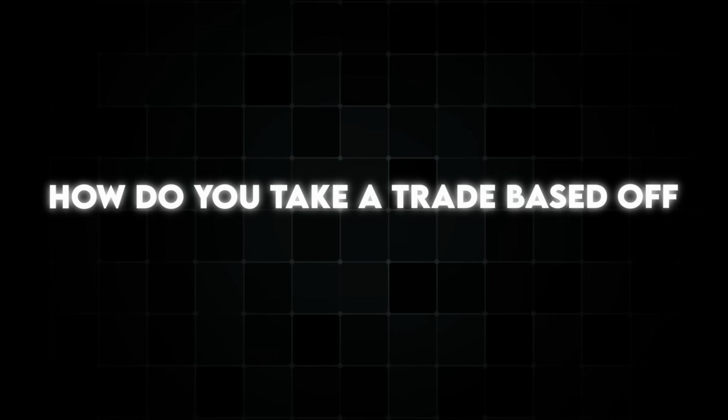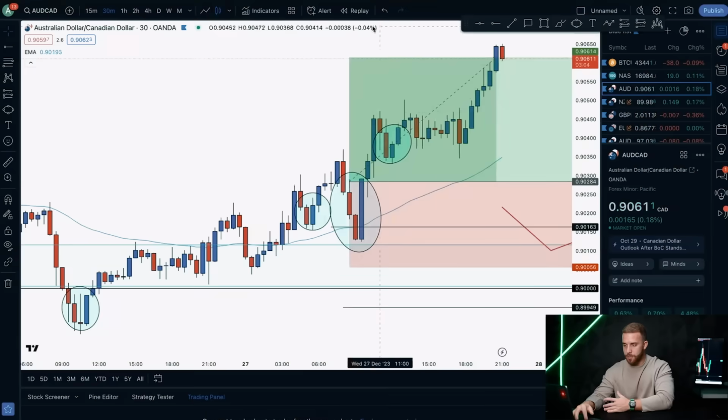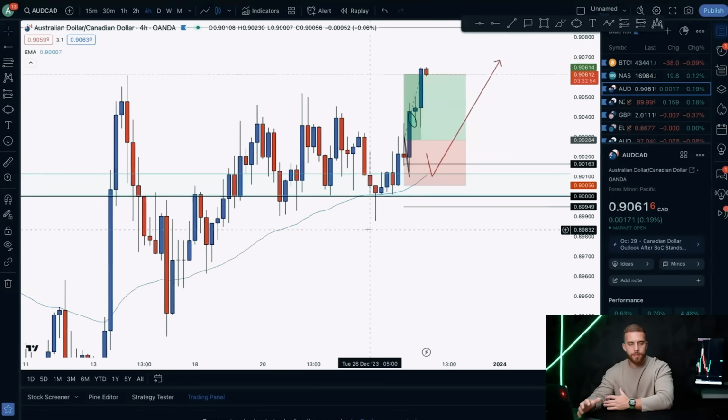So now, how do you take a trade based off of a bullish or bearish engulfing? Very simple. And it goes back to the point I just mentioned. You need to be at a strong level of support and resistance. The strong level of support and resistance, as you can see right here, is my 4-hour level of supply and demand, support and resistance, area of interest. Again, it's all the same thing.